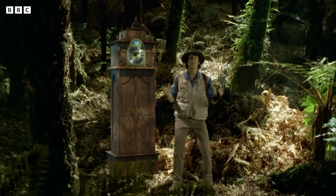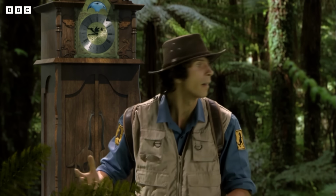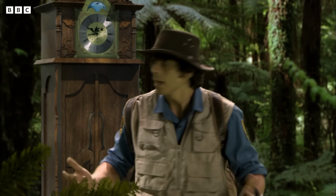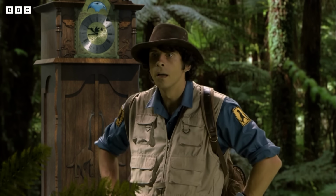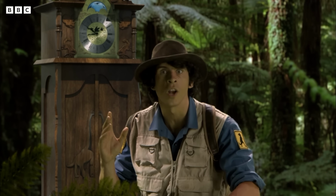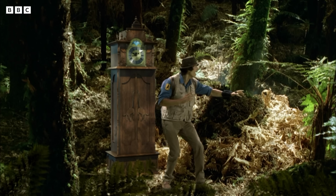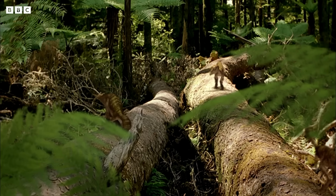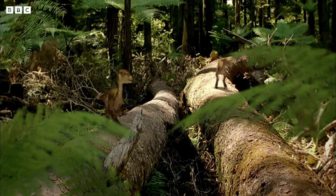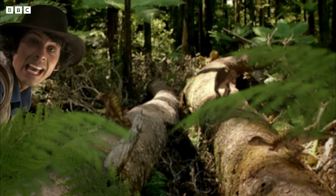Now, I've landed in the middle of a forest, but in Hattie's display, the berries were by a river. Question is, how am I going to find a river? I can't hear a Mutaburrasaurus to follow, but I can hear somebody yelling.